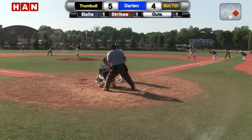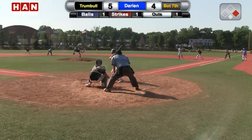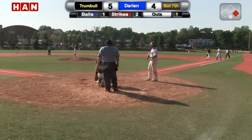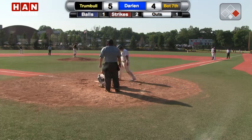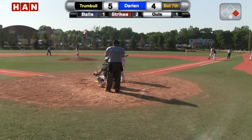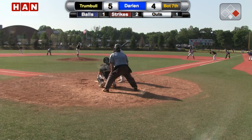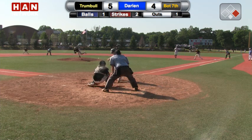One ball, 1 strike, 1 out. Here it comes. That's a called strike, 1-2. O'Malley didn't like that one either. Just a sophomore, Sean O'Malley, who's got star written all over him for the next 2 years here at Darien. Crowd into it, the 1-2.